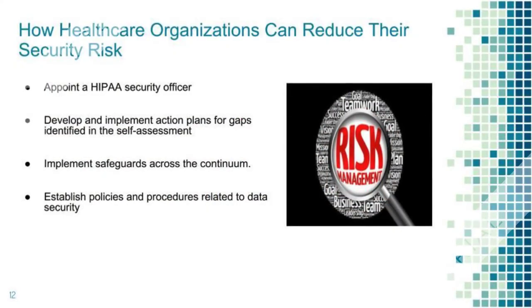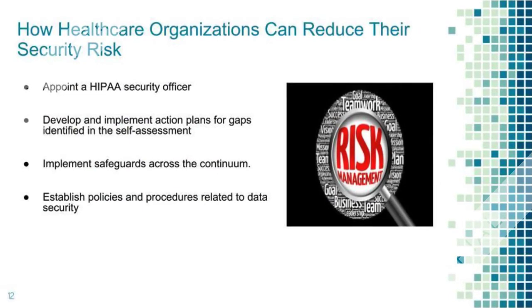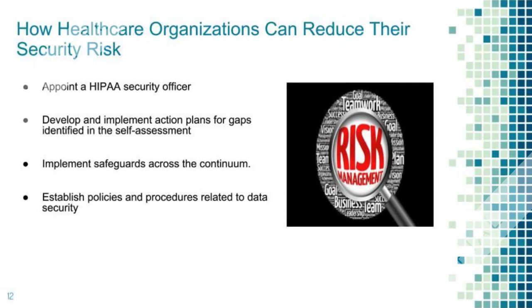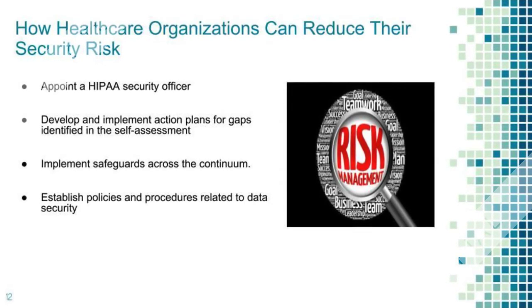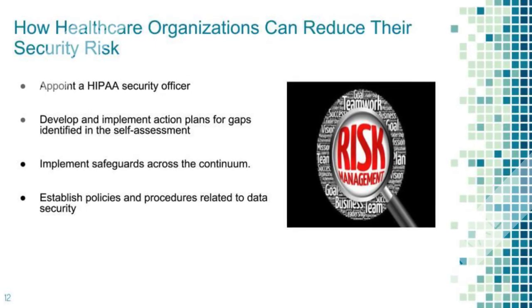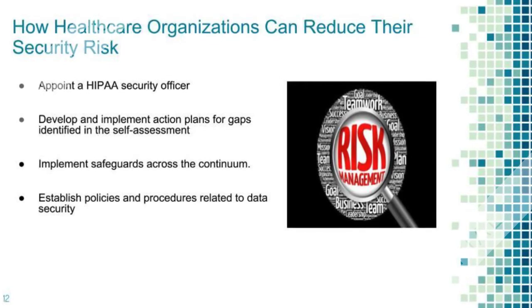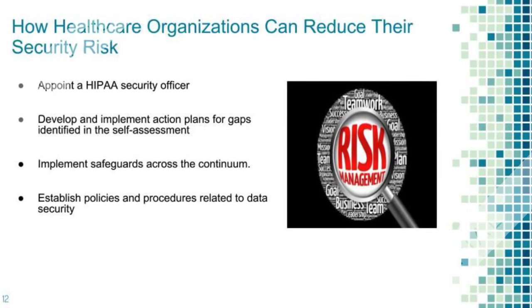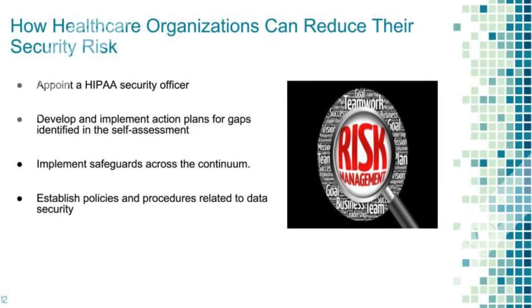There are ways healthcare organizations can reduce their security risk. For example, appoint a HIPAA security officer to conduct audits and oversee compliance. Ensure data is always encrypted when transmitted. Perform due diligence reviews on all IT-related vendors. Provide physicians and staff training on data security risks and safeguards upon hire, and at least annually for the duration of employment. It's up to healthcare organizations to proactively apply best practices.